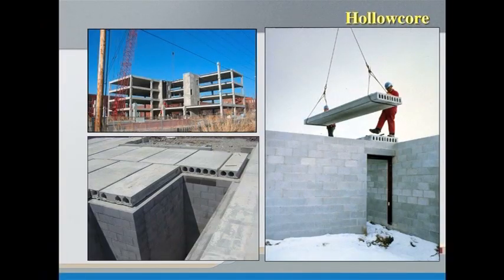You can manufacture it in a couple of different ways. One is a wet cast method, where you have a pretty typical wet mix of concrete. You put hoses in the forms that kind of look like fire hoses. You place the concrete on top of it. As the concrete cures, you pull the hoses out of it, and you end up with those cores.